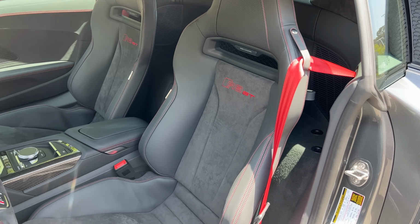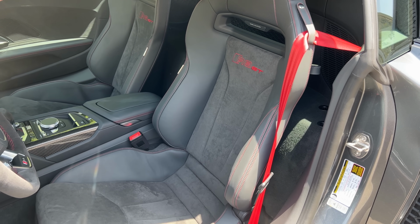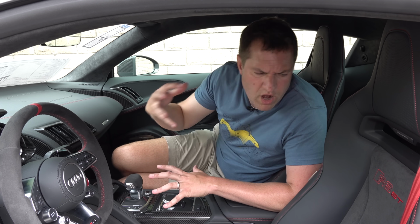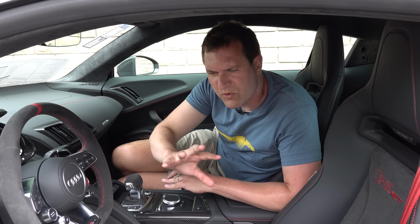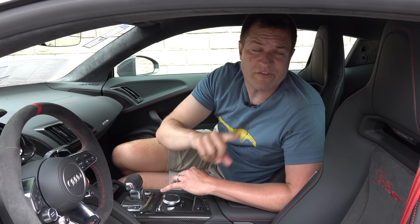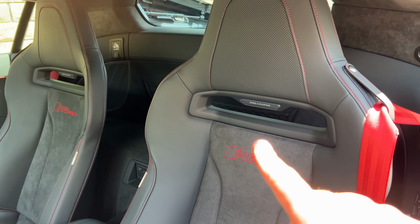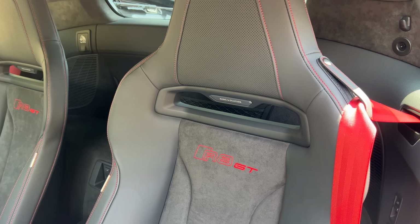They are still manually adjusted seats, interestingly, like a lot of sport buckets are, ostensibly to save weight, but they're not too uncomfortable, difficult to get in and out of. They're sport bucket seats, but sort of a light version of that, if you will. Although you will notice a hole in the backrest where you can thread through a racing seatbelt if you want to take your R8 GT on the track.